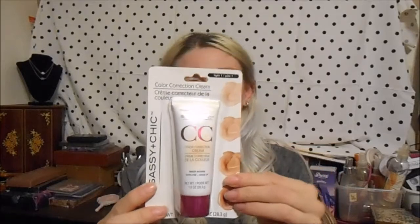First off, we have the Sassy and Chic CC Color Correcting Cream in the color light one because I am pretty darn pale. So I'm kind of scared to try this, but at the same time I'm really curious to try it, and we'll see how that goes eventually.